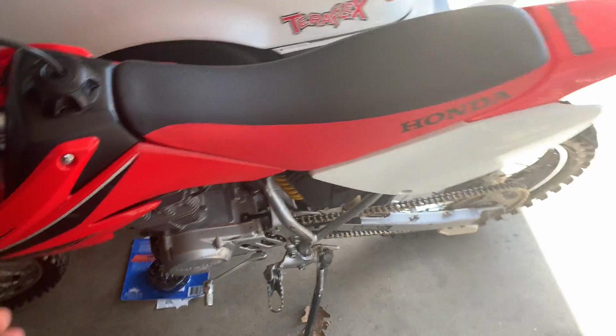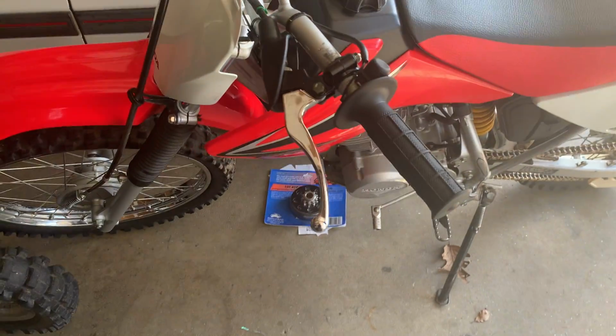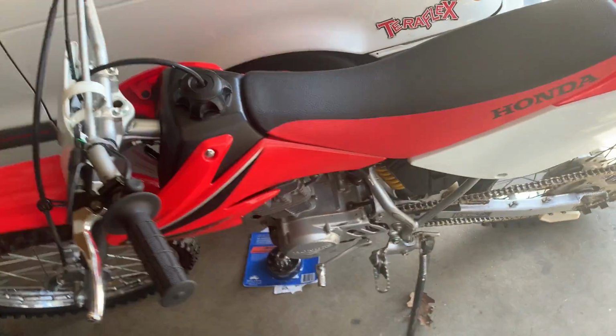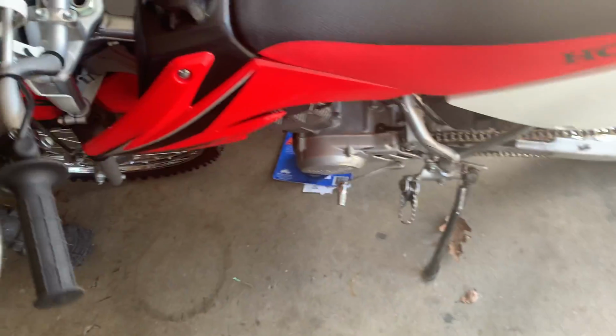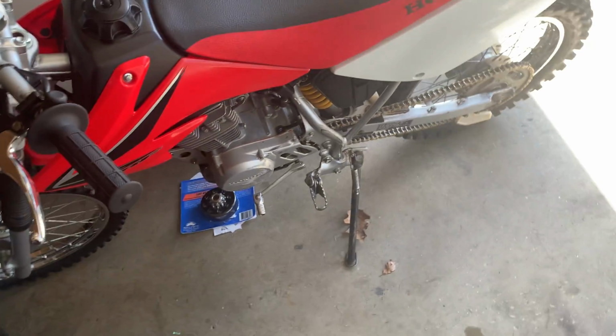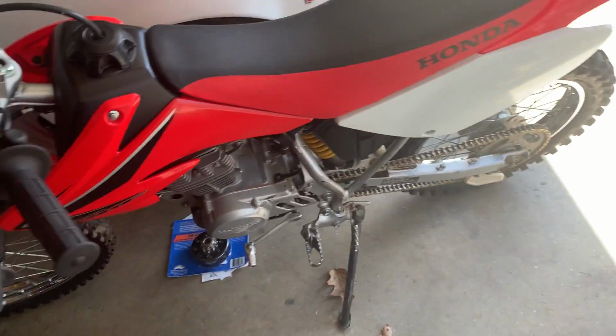daughter. Beautiful bike, $1,000. The good and bad about this bike, depending on your kid: does your kid only want kickstart? You know what I mean? Can your kid deal with that? Also, this bike's got drum brakes. Does it stop? Of course it stops. Is it the best brakes in the world? Not really. You know, it's an older bike, 2008.